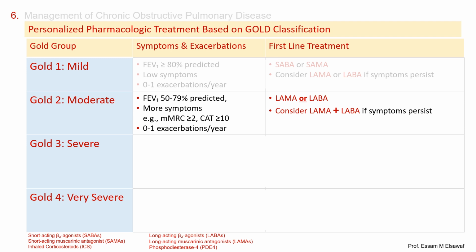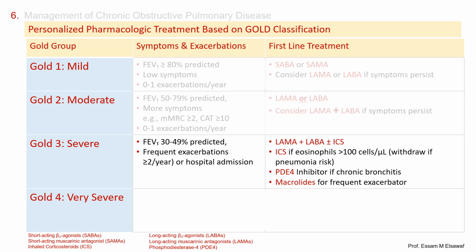In a more severe case, we use LAMA plus LABA, and we can add or not add ICS, inhaled corticosteroid. But inhaled corticosteroid, if eosinophils is more than 100 cells per microliter, and withdraw if pneumonia risk. So we use inhaled corticosteroids if eosinophil level is high. But if there is a pneumonia risk, we don't use ICS. We use the PDE4, the phosphodiesterase inhibitors, in case of chronic bronchitis, and we can use macrolides for frequent exacerbations.